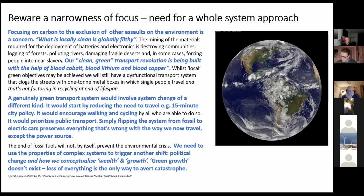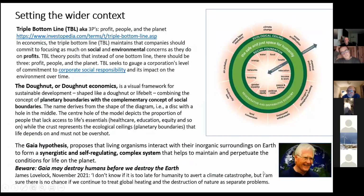And by that, I'm really saying using GDP as a measure of wealth and economic performance is wrong. Green growth doesn't exist. Less of everything is the only way to avert catastrophe.